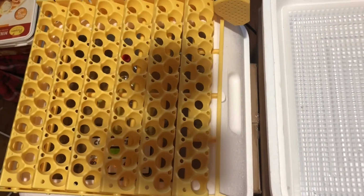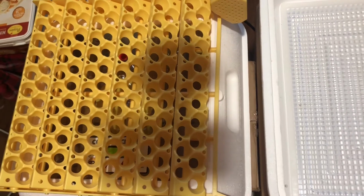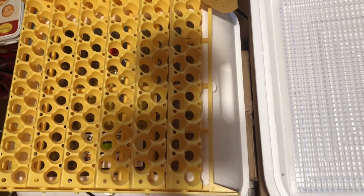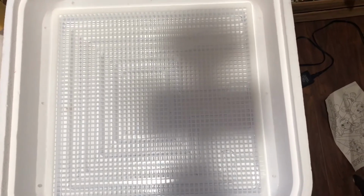Quail go for 17 to 18 days. Coturnix quail that we're raising. So till we get to about day 15, we'll have it rotating, turning. It'll be sitting in here like you saw it assembled a minute ago. And then we will go into what's called lockdown mode.